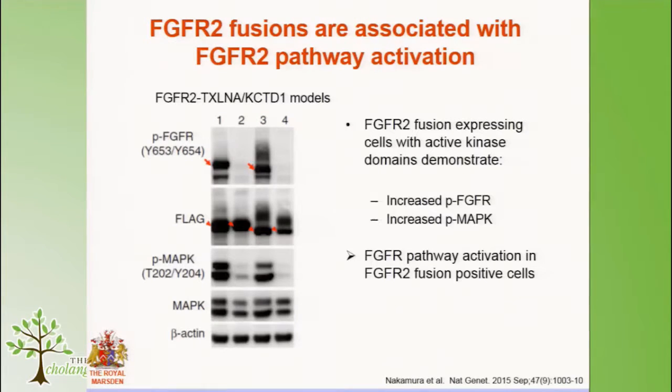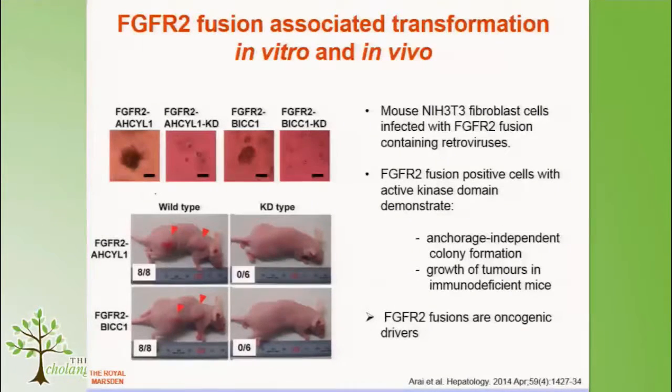So moving on to the biology and the treatment of FGFR rearranged cholangio. The presence of a genetic alteration on its own doesn't prove that it's a driver. So there's been a lot of work to evaluate the effects of FGFR fusion in cancer over the past couple of years. In vitro data supports the fact that FGFR fusions cause receptor homodimerization. And these results demonstrate activation of the FGFR pathway in cells which have FGFR fusions, here showing high levels of phospho-FGFR and phospho-MAP kinase, indicating that these fusions do cause activation of the signaling pathway.